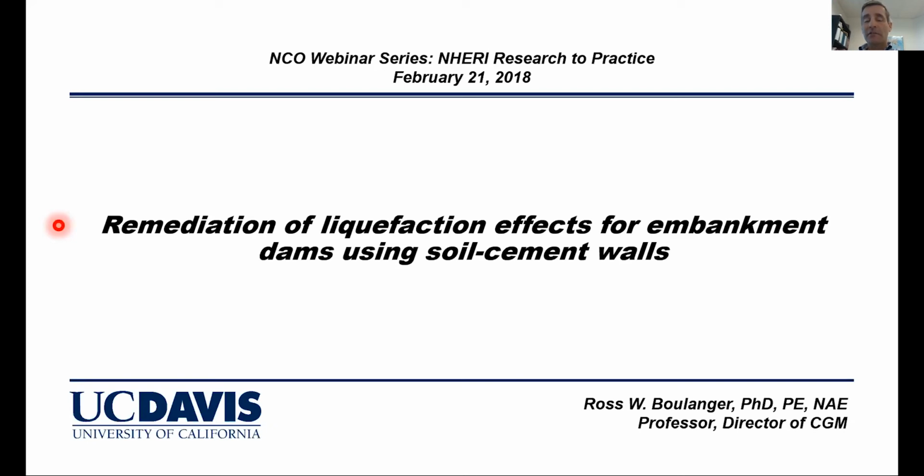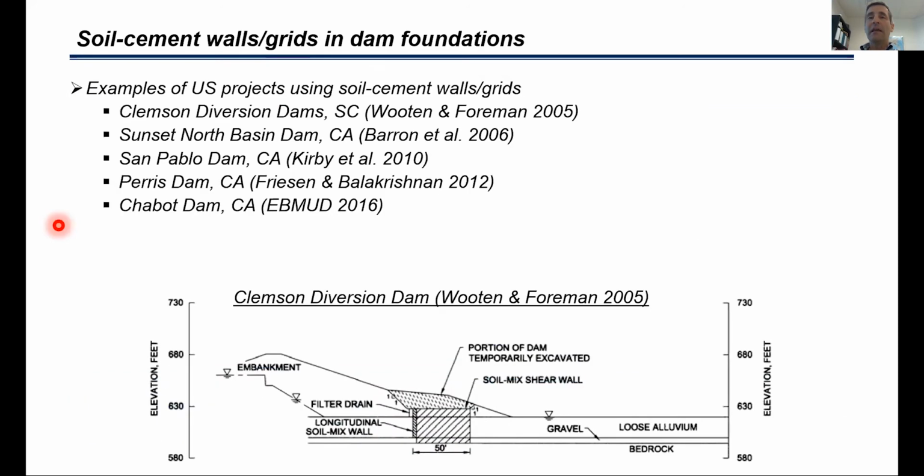Okay, so the project we're going to look at is the use of soil cement walls to remediate liquefaction effects, and we're focused on embankments. The motivation for this comes from a number of projects in the US. I've listed 5 of them here where soil cement walls have been used to treat embankment dams for problems involving liquefaction, usually in the foundation of the dams. These 5 projects all look surprisingly similar to the one in the bottom figure, Clemson Diversion Dam. The key here is these older dams were often built on a layer of materials that's later determined to be liquefiable, often built in the 1960s or so. Later, we find that we've got to treat this thing for liquefaction effects.